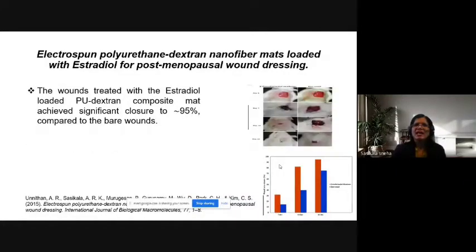And next, electrospun polyurethane dextran nanofiber loaded with estradiol. Okay, so estradiol, you can cure the cutaneous type of wound. They loaded the estradiol in polyurethane and dextran to make a soft nanofiber. They observed more than 90% wound closure within 21 days when compared with the control group. Okay, and it also shows sustained drug release up to 200 hours.